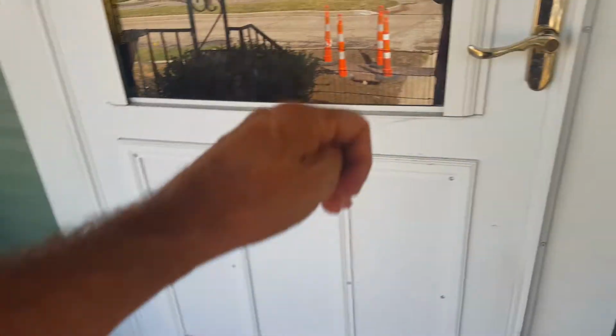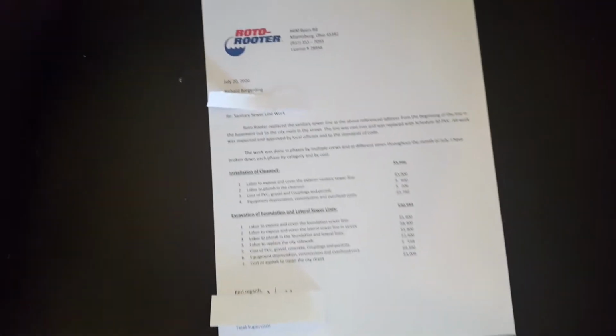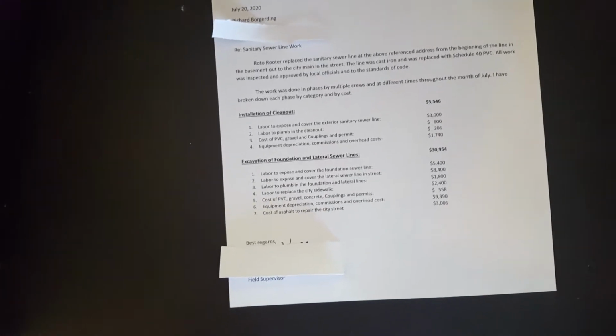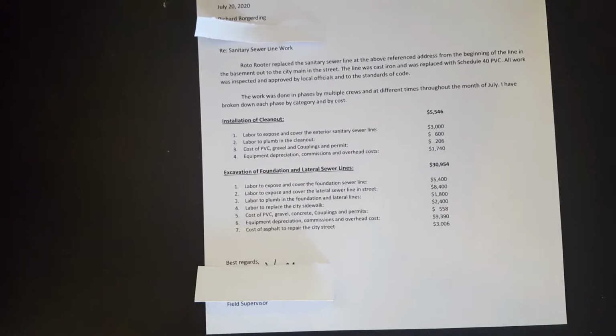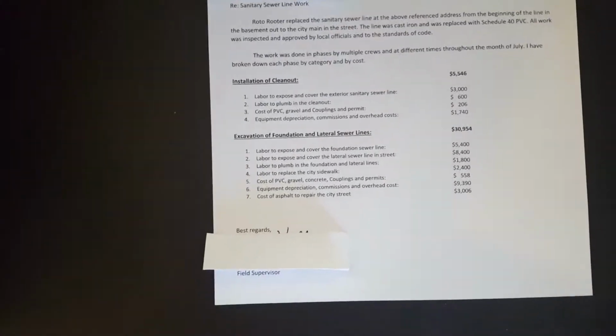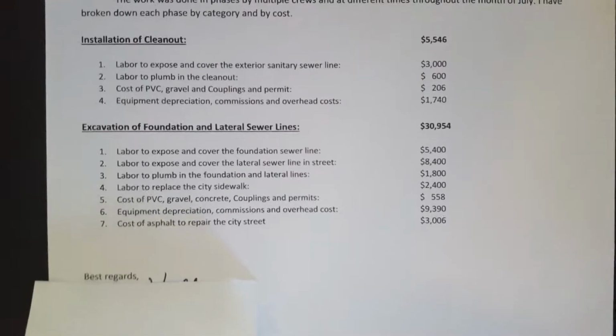So we got to save our beautiful port. My wife is exactly excited about that, and I wanted to show you something real quick. This is the bill we got. Roto-Rooter is a little bit more expensive than most, but the first thing is they showed up. None of the other companies showed up for this because they knew it was too big of a job. I covered up my address and the supervisor's signature, but I just want to show you the price tag so far.